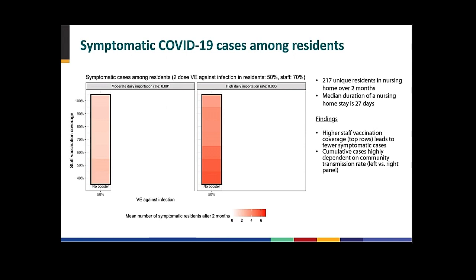The cumulative cases are highly dependent on community transmission, which we can see when we compare the left versus the right panels. For context, over that 2-month period that we're modeling here in this 100-bed nursing home, on average, there were 217 unique residents over the entire time period, because the median duration of stay, as modeled here, was 27 days.